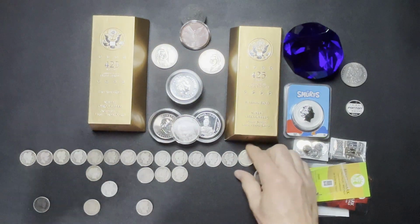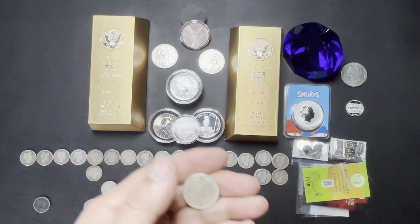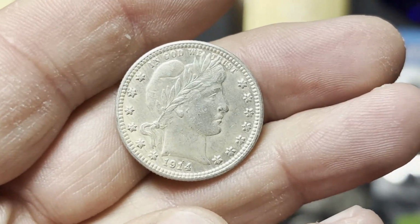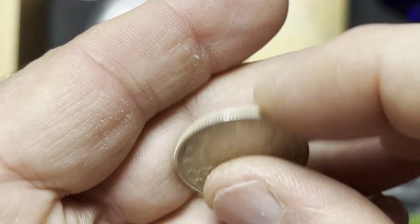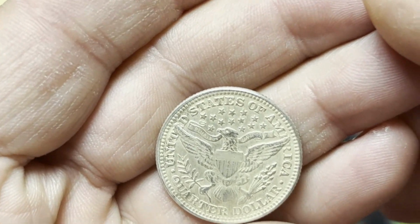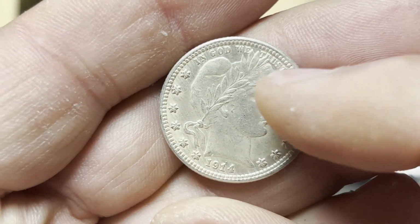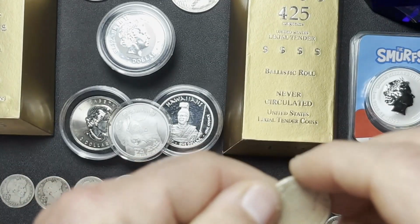You might notice that this one here definitely looks different than the rest, and I'm about 105% certain that this one has been cleaned. But yeah, that's got some pretty darn good detail on that one. You can read E Pluribus Unum just fine. You can read the Liberty there. Yeah, it's fine that it's clean.